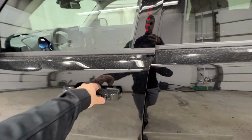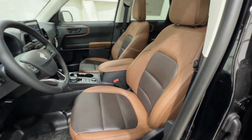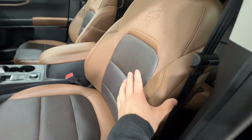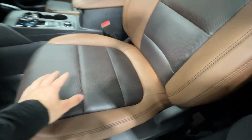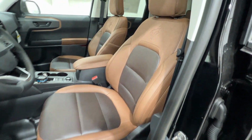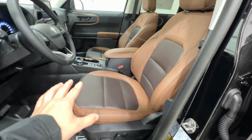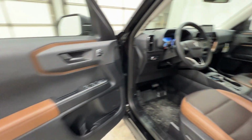And if we take a look into the interior of this Bronco Sport, now the Badlands does come with the ebony roast color interior. So we do have the nice roast color with the Active X seating material. It's a nice vegan alternative to a leather seat. And then we do have the ebony color here in the middle with that accent perforation there. Very, very good looking seat. And we even do have a little Bronco logo there up on top. They're fully power operated and they're also heated as well. So again, very, very comfortable, very good looking seat.